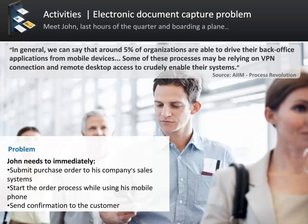He is elated but concerned because the customer needs to have the order processed and confirmed today. Otherwise, the customer will lose their funding for this project. John needs to submit the purchase order into his company's sales order processing system before the plane departs, in order for the order to be processed and notifications sent to the customer today.